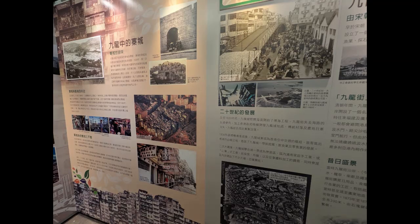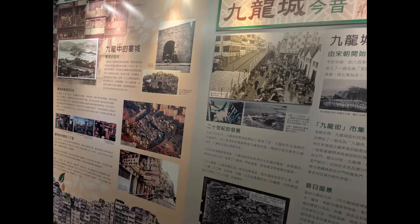It's a unique attraction in Kowloon City, which shows a glimpse of Hong Kong's past while keeping the site itself modern.